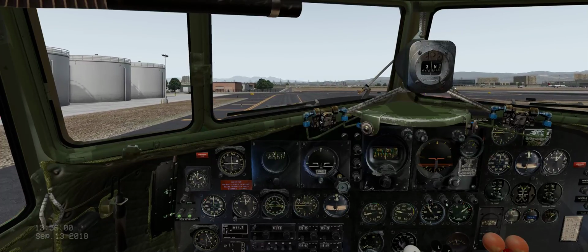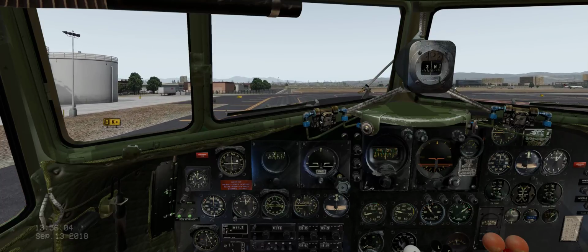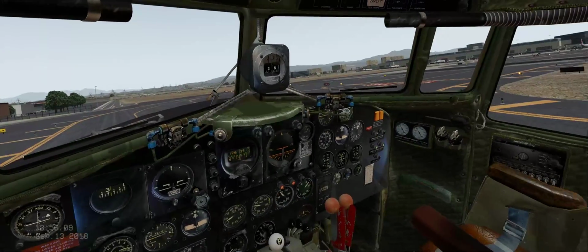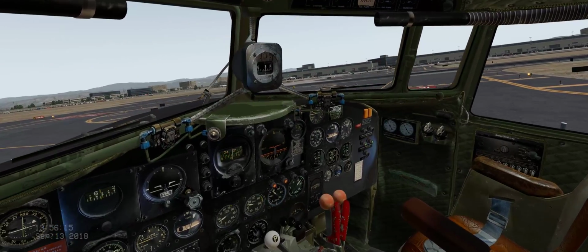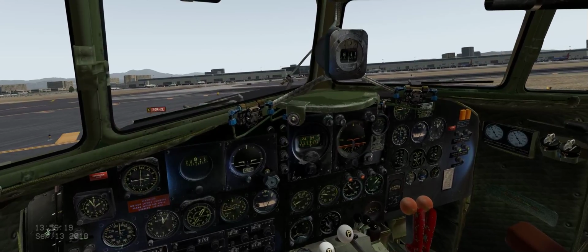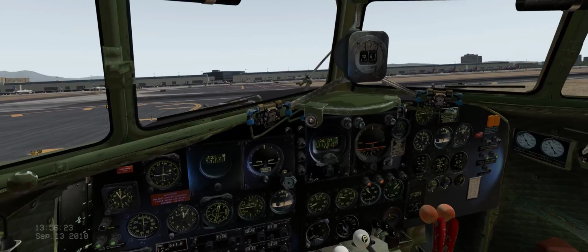Maintain 4,000, expect 9,000 minutes after departure. Departure frequency 127.4, squawk 5164, hopefully. TrackAir coming on. 126.8 coming up on the frequency. Do this while I'm taxiing.